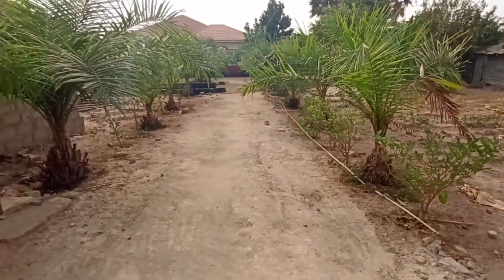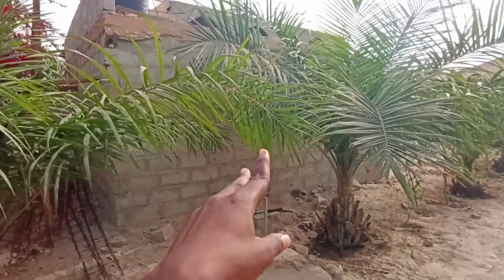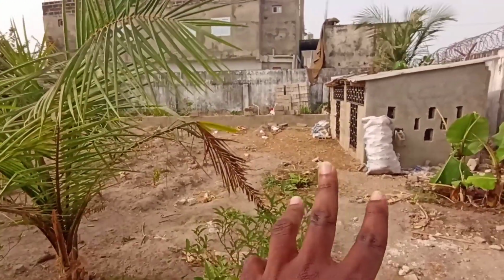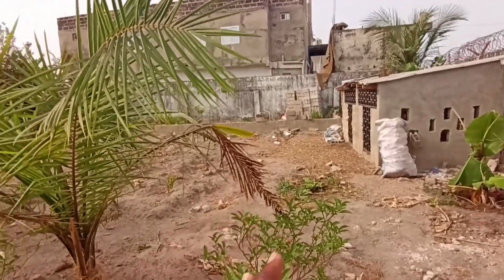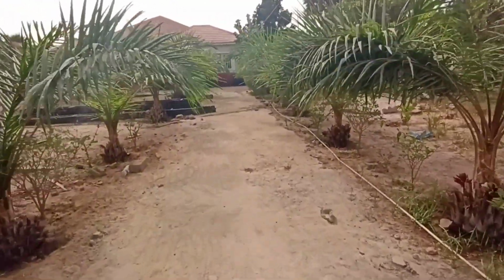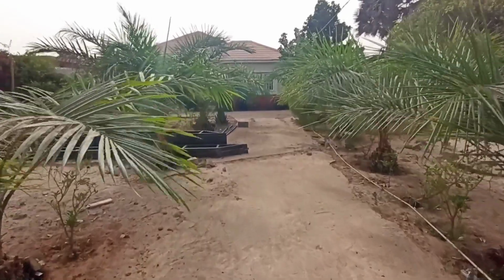So yeah, they're constructing a boys quarter here for security purposes. Over here can be like a small garden. Look, they even have what is that? Is that goat? They even have goats now. That is gonna be gone though, if somebody wants to rent this place. Well, let's go inside, guys. Let's see what this place looks like.